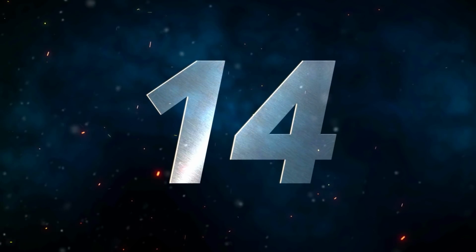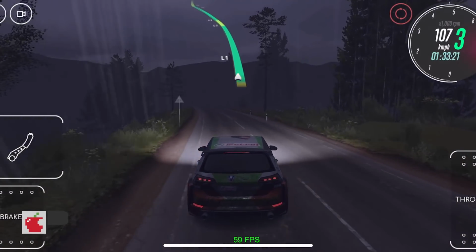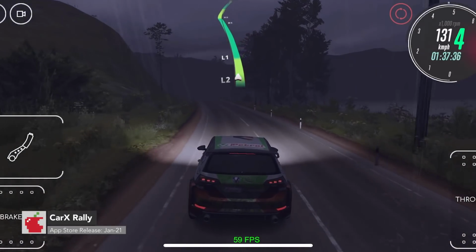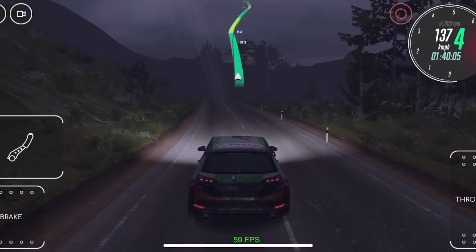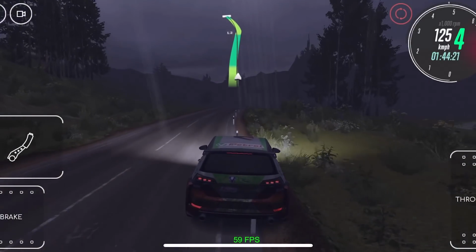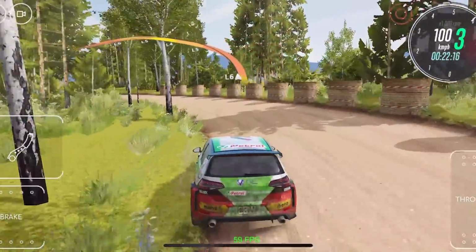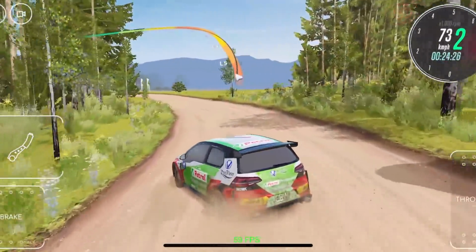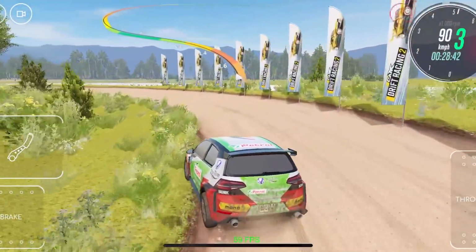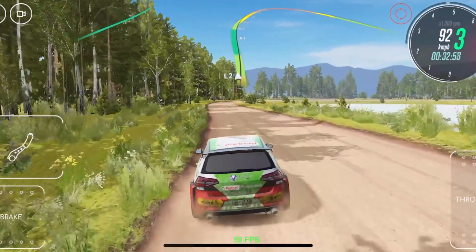Number 14, we have CarX Rally. In CarX Rally, you'll experience a polished rally simulation on mobile, play through the career mode, try out freeride, go into multiplayer races, manage your cars in the garage, and so forth. Please note, CarX Rally only offers an iPhone version, and it has no controller support, which sucks. CarX Rally is supported on iPhones running iOS 13 or later.